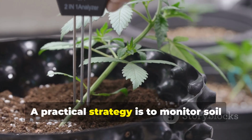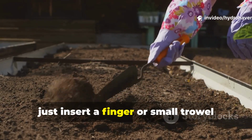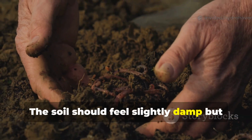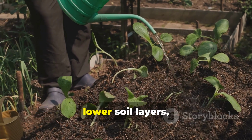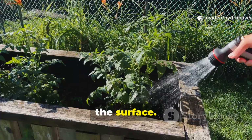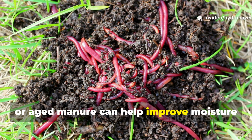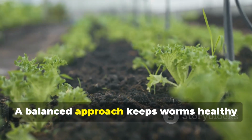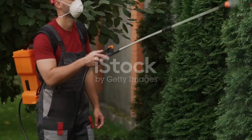A practical strategy is to monitor soil moisture regularly. For raised beds, just insert a finger or small trowel about 2 to 3 inches deep. The soil should feel slightly damp but not muddy. During dry periods, water slowly and deeply to reach the lower soil layers, encouraging worms to remain active near the surface. Incorporating organic matter like compost or aged manure can help improve moisture retention while still maintaining aeration. A balanced approach keeps worms healthy and soil fertile, even in variable weather.